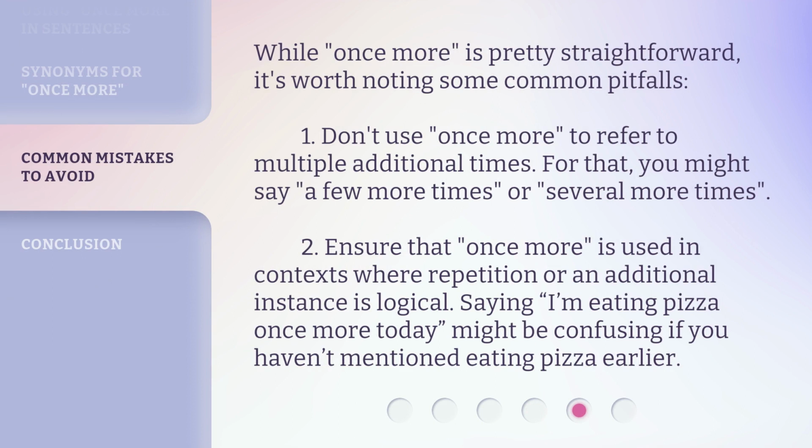Well, once more is pretty straightforward. It's worth noting some common pitfalls. 1. Don't use once more to refer to multiple additional times. For that, you might say a few more times or several more times. 2. Ensure that once more is used in contexts where repetition or an additional instance is logical. Saying, I'm eating pizza once more today, might be confusing if you haven't mentioned eating pizza earlier.